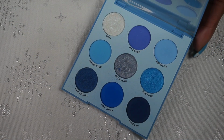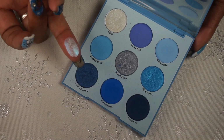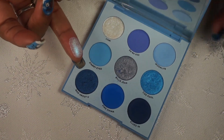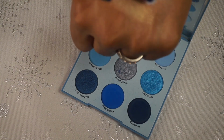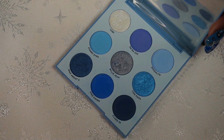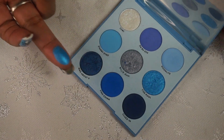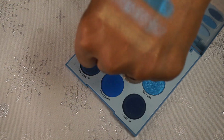Next I have the Blue Moon from ColourPop. You know, this has been around for a while. This is a nice winter icy palette. This looks white loomy, but it is a blue reflect, which is good for inner corner or all over the lid, or you can use this as a highlighter. If you like colored highlights, that would be a really pretty highlight. But this is a nice wintry palette with the blues. And these are also green based blues. Some of these in here, this color here is really pretty, and it's green based.